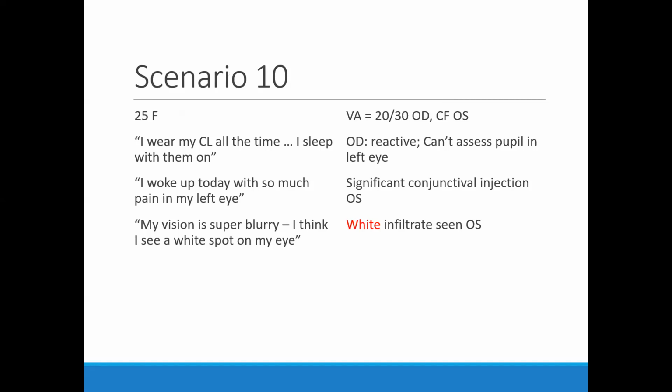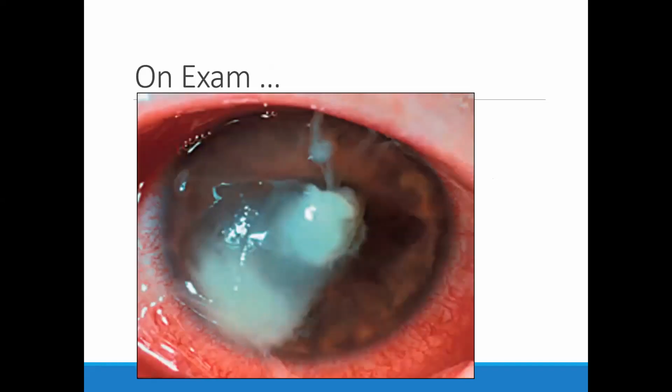So 25-year-old contact lens wearer sleeps with them. You see white infiltrate in the cornea. The vision's decreased. So I know this is an ulcer. I know you guys can tell it's an ulcer, but how do you guys manage in the emergency? You gotta think of Pseudomonas. Yeah, definitely you have to think of Pseudomonas with contact lenses. And what do you tend to do? Do you prescribe antibiotics? Do you call us? Have you guys ever done cultures?